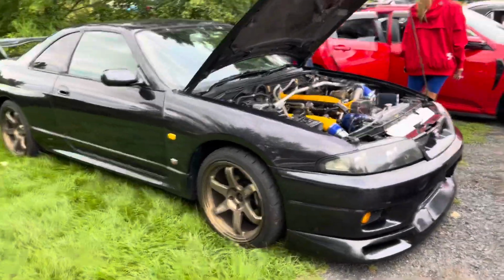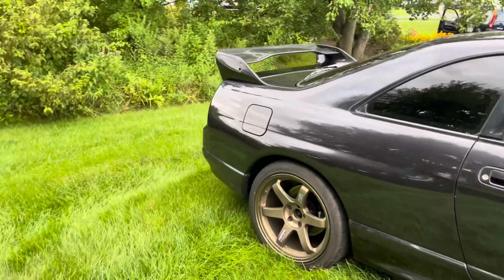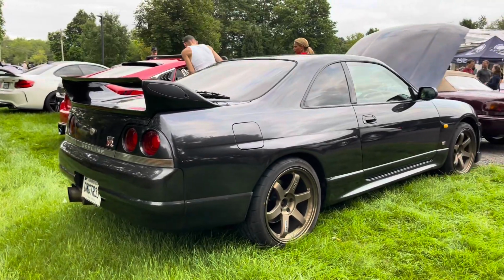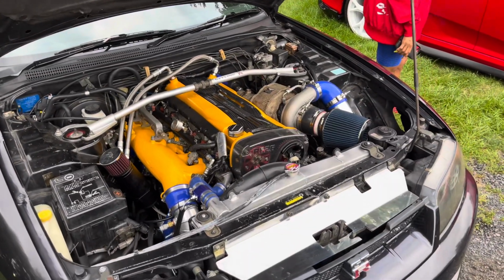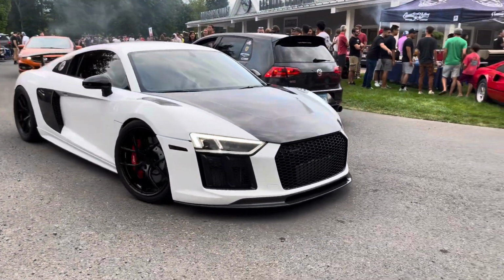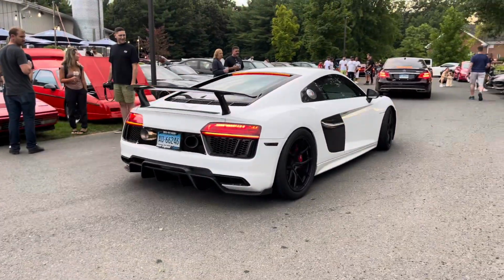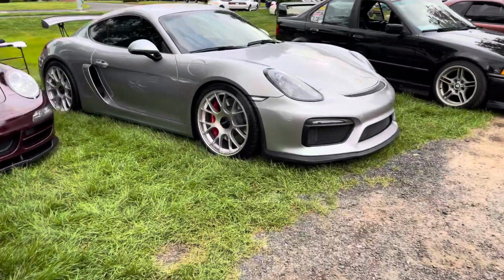R33. I don't know why people don't like these that much. R33s are fire. If I had to choose, it would be the last GTR I'd buy, but they're fucking clean. Let's go. This is my dad Mike's Porsche.